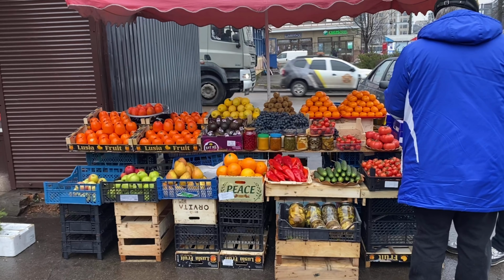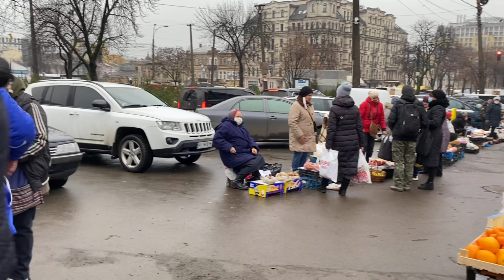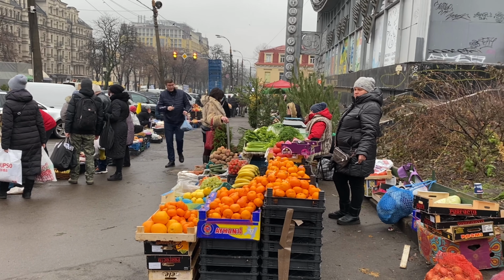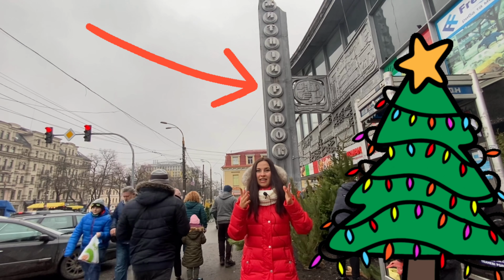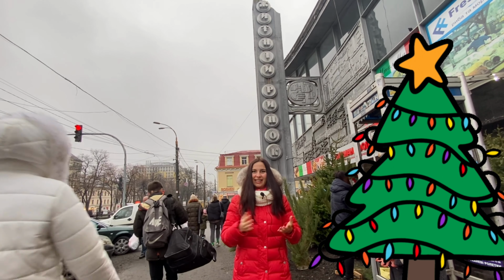Thank you. Dear guys, a very interesting fact about this place. This is the oldest market in Kiev that still works. It was founded during the existence of Kiev Rus. So the name of this place is Zhitny Rynok, and if you look over there, you're going to see the name of this local market, Zhitny Rynok.